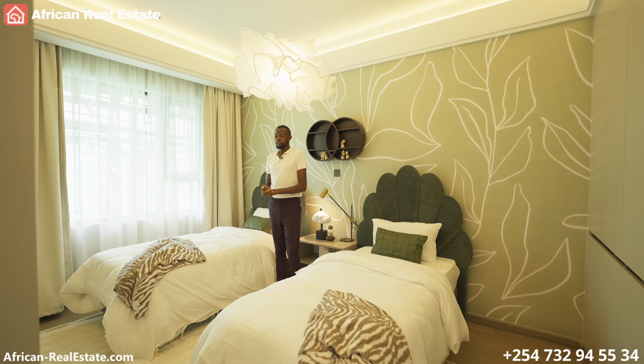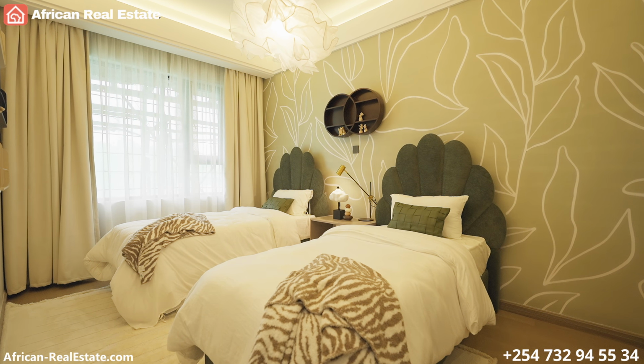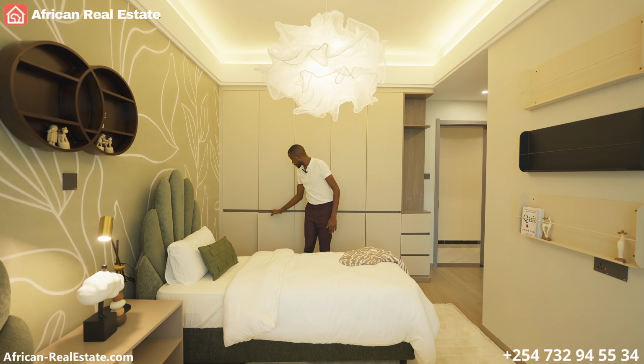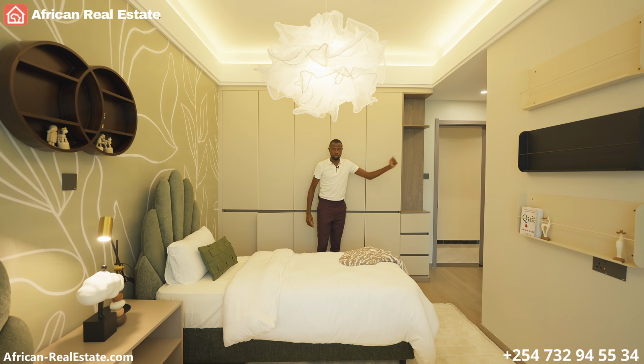This is the sleeping space of the third bedroom, and it comes with 2 beds just in case you have twins. This side has been reserved for the closet, and it is floor to ceiling and very well partitioned. The other closet is just next to the door.